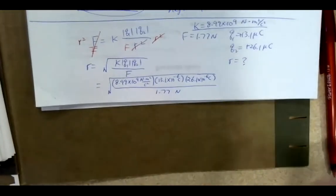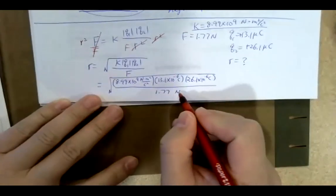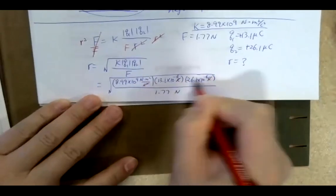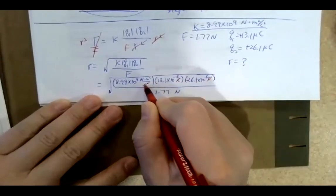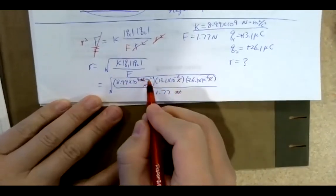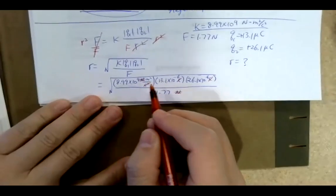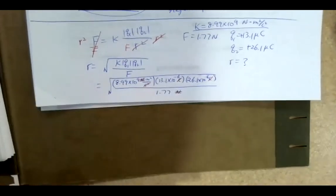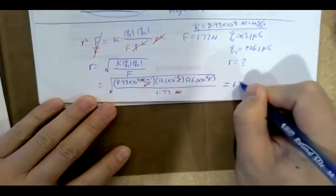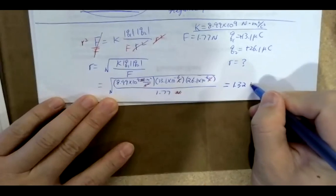Sometimes you can check if your dimension is consistent, because you're looking for separation. You'll see that this C squared will cancel out this C and this C. Those two C's become C squared, which cancels out that C squared. The newtons and newtons will cancel out. So under the square root, you have meter squared, so your result should be in meters. That's correct. Your unit is right there. So this will be 1.32 after you plug in your numbers, in meters.